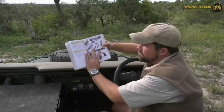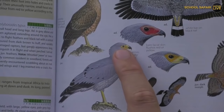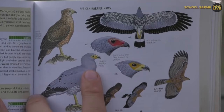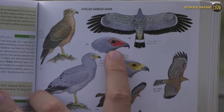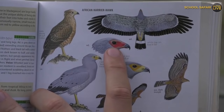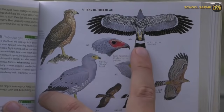But if you have a look here, this is what this bird looks like. It's a big gray bird, and you can see those long legs I was talking about. But you see it normally has this yellow face. Now when that face is yellow like this, it's normally when the bird is just doing whatever it wants and just flying around and hunting, and it's all very calm. But when it goes like this, it's normally when the bird is excited. And this change in color happens within a few minutes. It just goes from yellow to red very quickly. And it's normally when it's excited, or if it's breeding, or if it's trying to find another African harrier hawk, then it will go this way, which is very cool. But they're easy to identify because of the big bars on the tail and gray coloration.